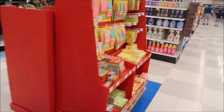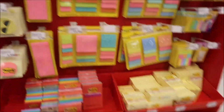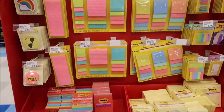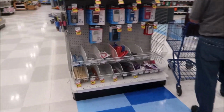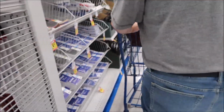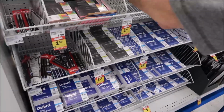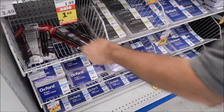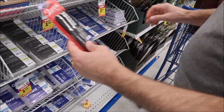Oh, and look, here are all the Post-its. Calculators. These are the expensive graphing calculators. Oh, wow, they're in a box. Note cards. You remember having to get these in high school, to have certain things on them? Yeah. Sharpie roller. I wonder if those work well.